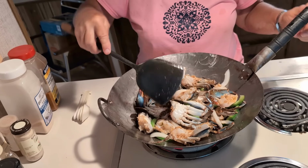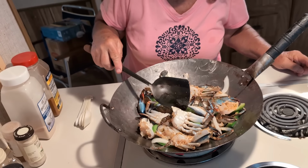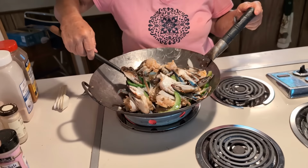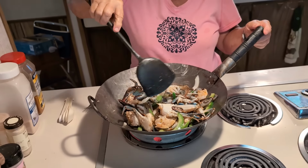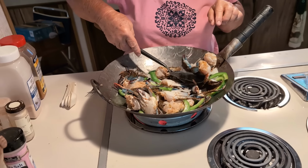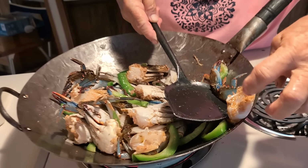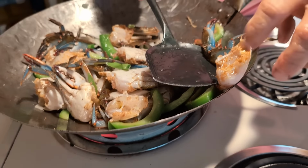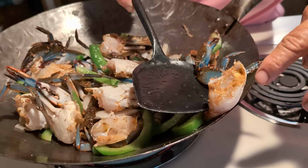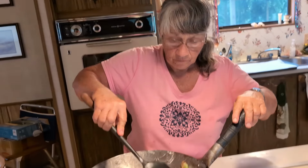How long do you think it should cook this way? Oh, this will probably be a good 10 minutes, if you have a lid. Well, you can tell. They get red, right? They're done. Oh, yeah. They get red. And you can see in here, the meat is clear. It's actually a clearish color. And he's full of meat, too. Yeah, he's full of meat. Look at it. That's nice. So when that turns white in there, then you know they're done.